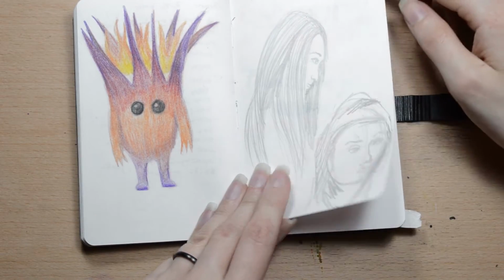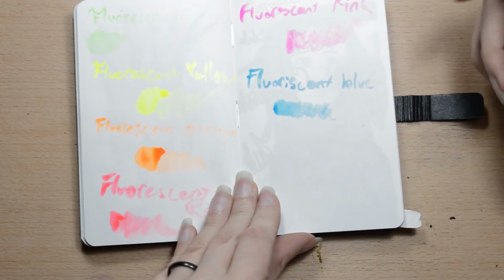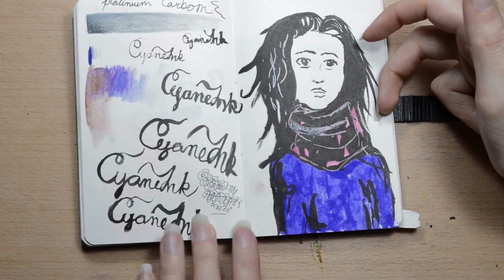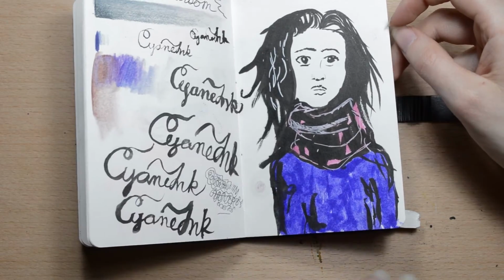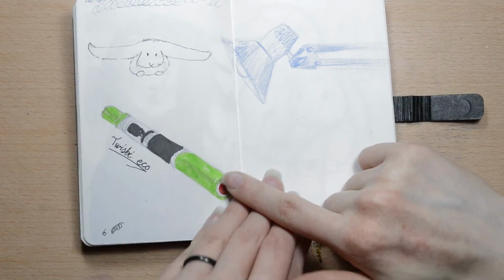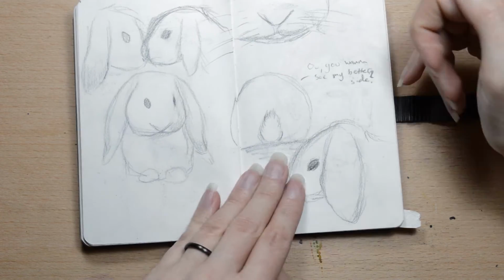More of those monster redrawings. Oh, here I got my fluorescent inks, so I tested these out and practiced writing my signature. And if you wonder why, it's because Cyaneink isn't my real name, so I have to practice so it will look smooth. Here I jumped to my fountain pen, bunny, and light. More bunny.